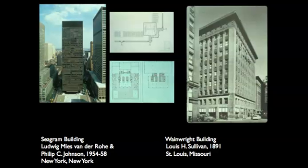The glass curtain wall features I-beam mullions, and the corner columns are exposed, creating a serrated corner. The floor plan at the top center diagram shows us the serrated corner. The Seagram building relates to Sullivan's Wainwright building in its vertical emphasis and use of mullions to accentuate verticality.